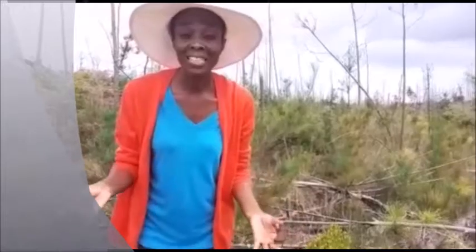Now, something we don't know, boys and girls, at least some of you might not know, is that the Casuarina tree is not native to the Bahamas. The Casuarina tree is what we call an invasive species. Invasive species are any plant, any animal that comes from another part of the world. They've somehow found their way here to the Bahamas, and they cause harm and damage to the environment.